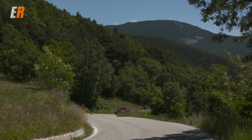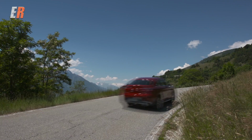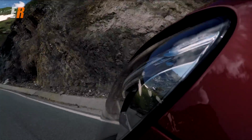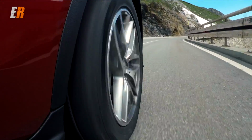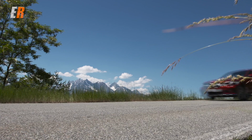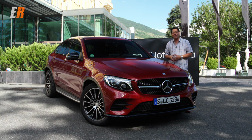So why an SUV coupe? Well, why not? You get the best of all worlds. You get the utility of an SUV. At the same time, you're also getting a sportier vehicle that you would normally not associate with an SUV. This does have even a quicker steering ratio than the standard GLC, but the overall package is much sportier than your standard utility vehicle. So that's it for our mini whirlwind tour of Italy in this GLC Coupe.